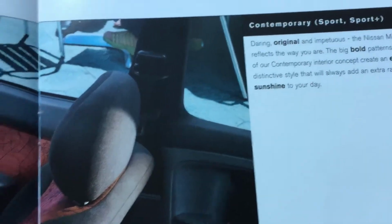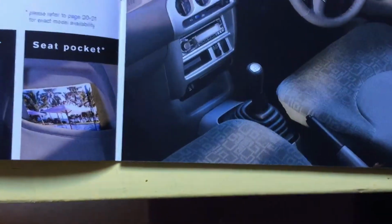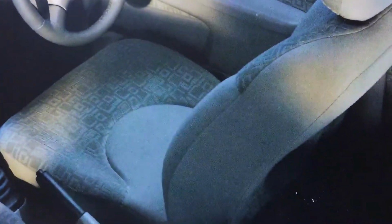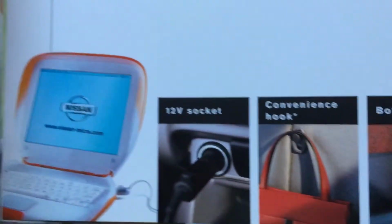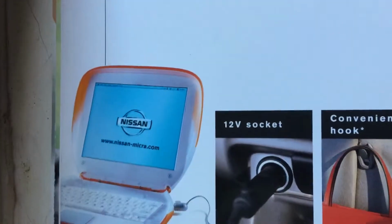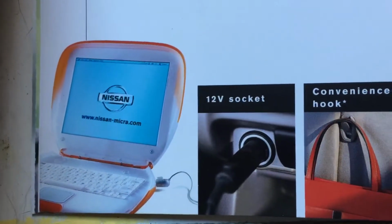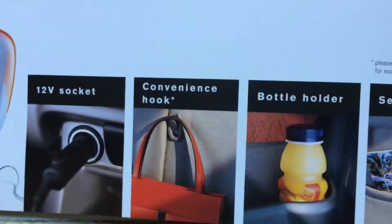Yes, yes it does. And this is the interior for, I don't know what this one's for. Judging by that mirror switch, that would be the SE Plus, which had a rather nice, more sombre pattern on the door cards and the seats. Also had a bit of emphasis on the fact that Nissan had a web presence back then, on that rather nice Apple iMac laptop of some description.